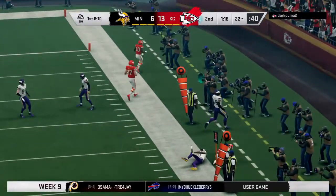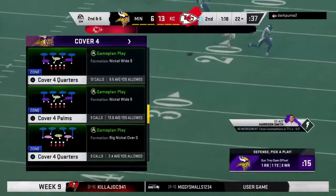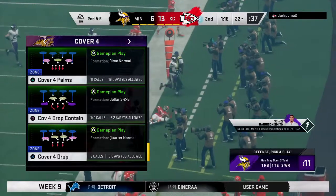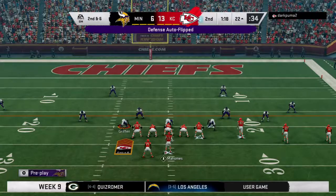Mahomes firing complete. That throw good for 4. It's 2nd down. Out of bounds at the 22-yard line. 4 yards on that last completion, so that sets up 2nd and 6.